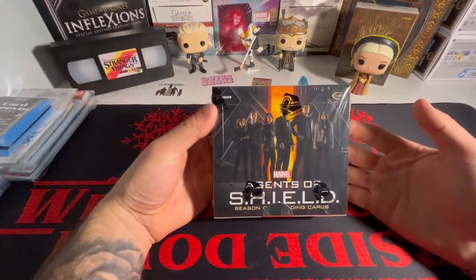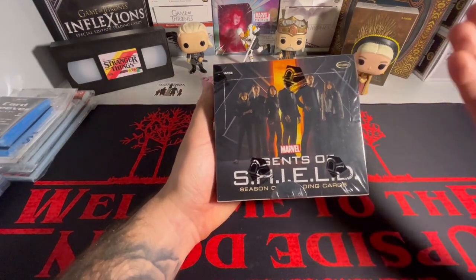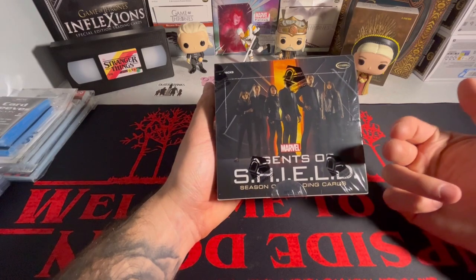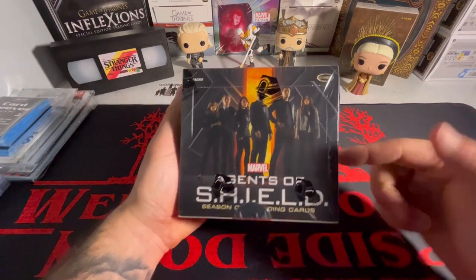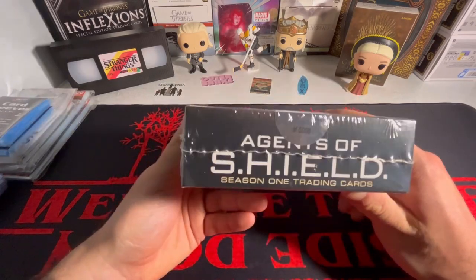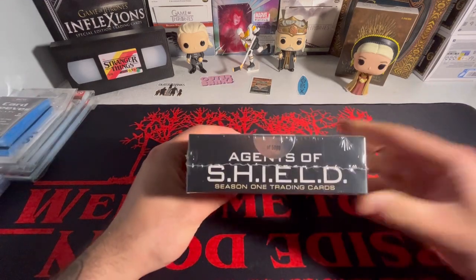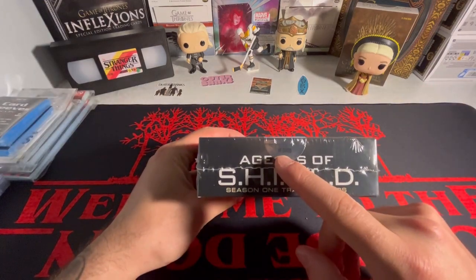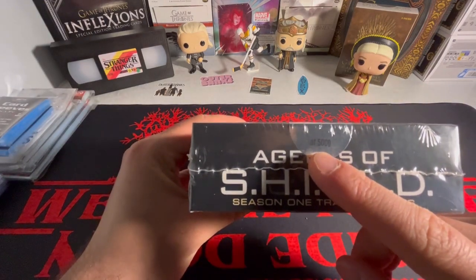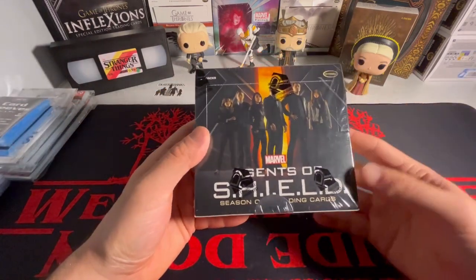Today, this is actually something I've never opened before, and I honestly didn't think I'd ever open it, but got the Agents of S.H.I.E.L.D. Season 1 trading cards. This is from Sci-Fi Hobby, and this is a Rittenhouse product. The thing I like about Rittenhouse is these boxes are numbered. There's only 5,000 of these made, so this is box 0301. But we got the Marvel Agents of S.H.I.E.L.D.